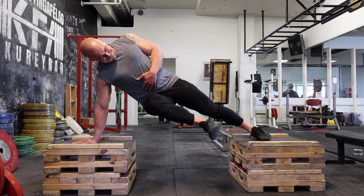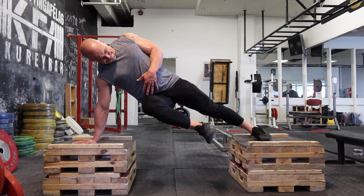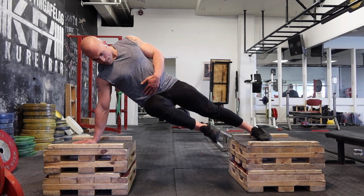And then finished up with some holds. I just did some side planks, some different variations on that, and then called it a day.